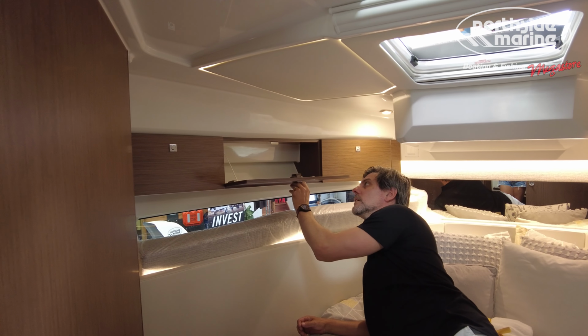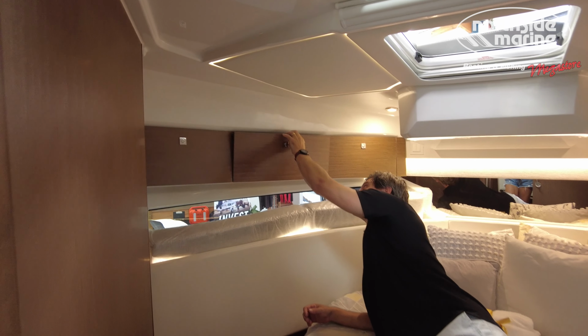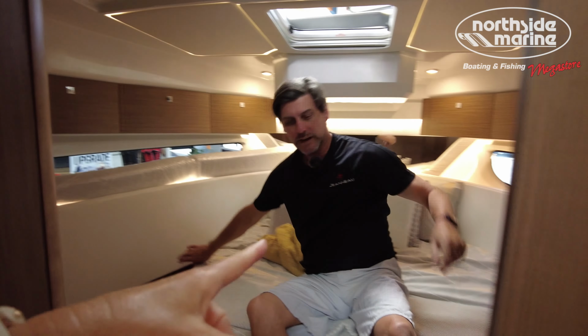Overhead lockers on the port side, a little bit shallower. These are the ones I get. And there is one last big storage space. You can access it from the front, or with some hydraulic lifters, easy lift, and a very big storage space to store all those towels or blankets and other essential items. Let's head up above me to the bow and I'll show you a secret compartment that's been put into the 1095.